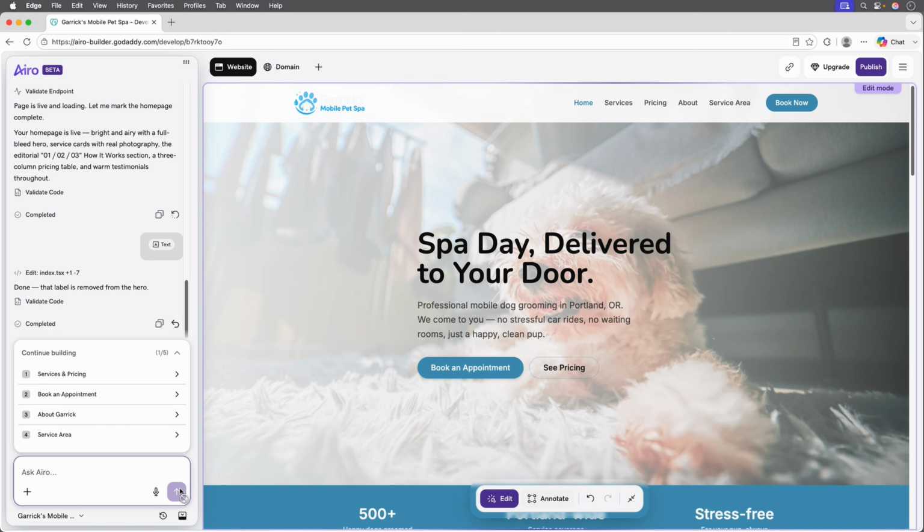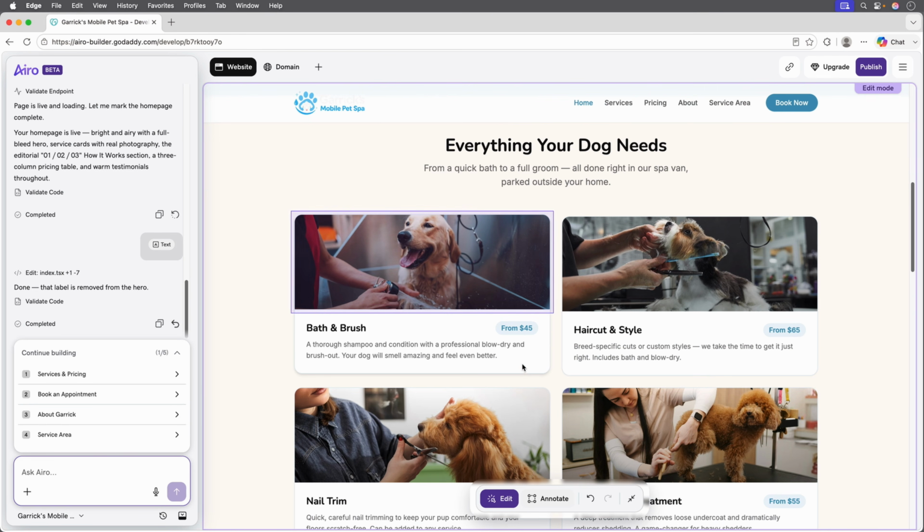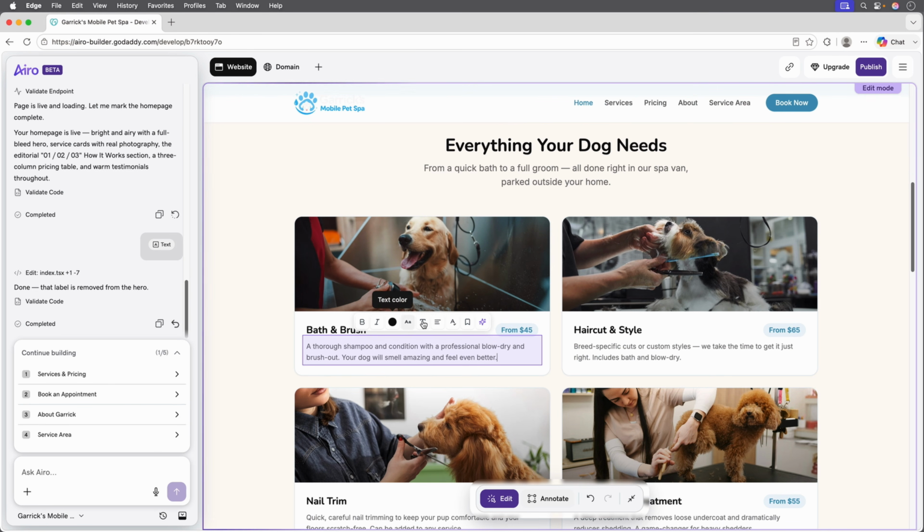So Annotate is for selecting a specific item or section on the page. But with edit still selected, I can click into any text and change it just like a word processor. Notice it gives me word processing tools.